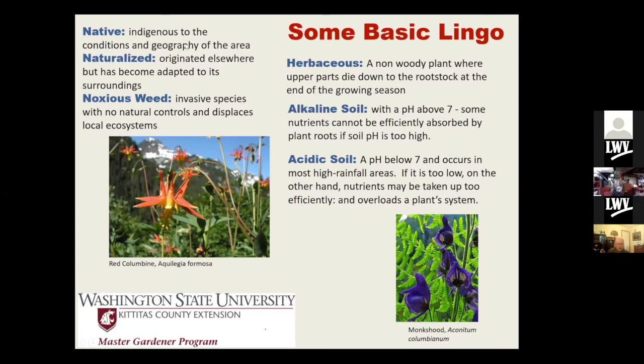We're fortunate here in Kittitas County. The red columbine, I think everyone's seen it. It's a very common plant throughout the area, from moist open forest to the subalpine meadows. It's a perennial herb, and it gets about 3 feet tall. It also has a very stout taproot. And it's pollinated by hummingbirds and bumblebees.